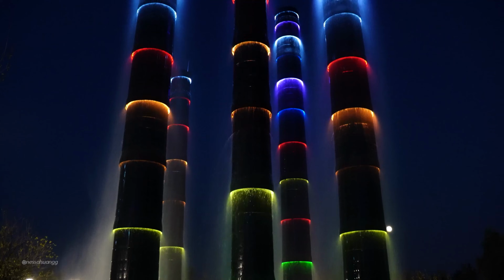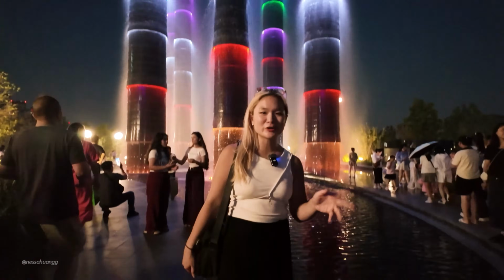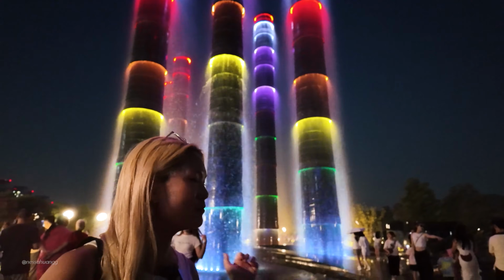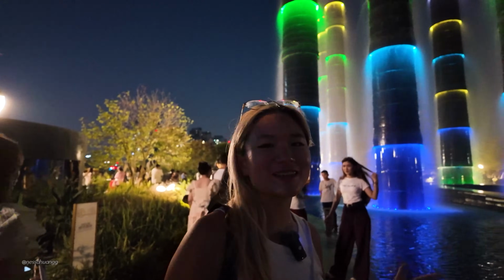Look at that! It's so colorful, so pretty, but there's so many people here, so we're all fighting for a spot to have a good photo with the bamboo grooves. But they look very nice at night. I think it's worth the wait.